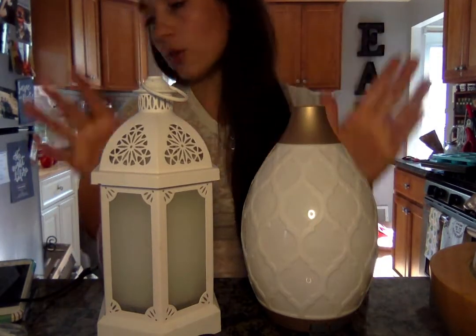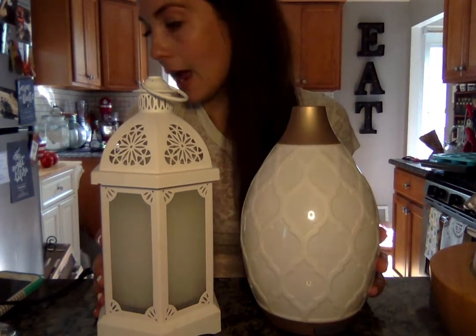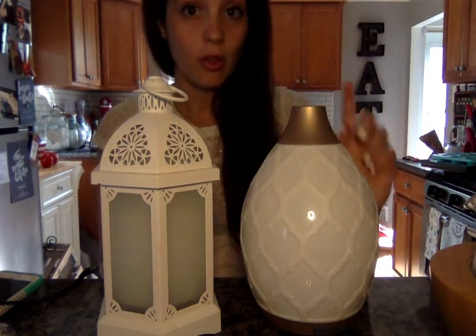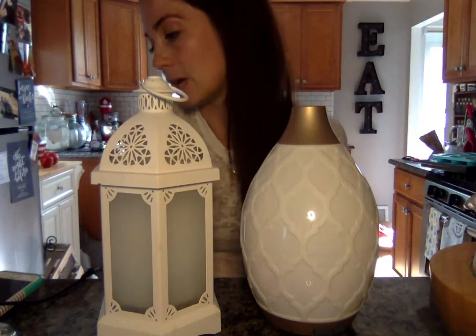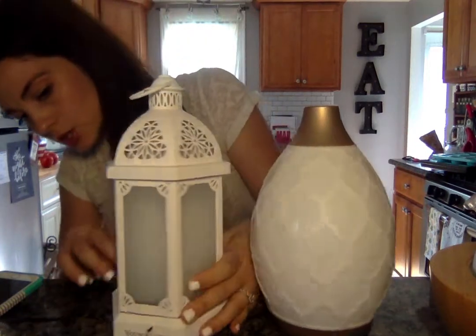So they both cover 323 square feet. They both run for 5 to 6 hours when they're on the high setting. They both will run 8 hours on the low setting, and then they'll run 10 hours on the intermittent setting, which basically just means it shuts on and off until it runs out of water. They both require 8 to 10 drops of oil, and they also have this really cool feature.